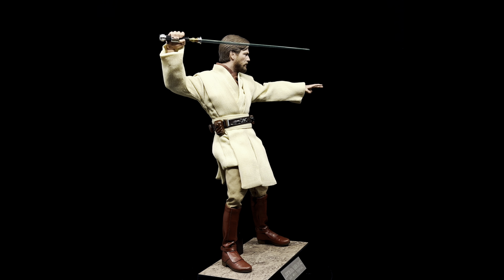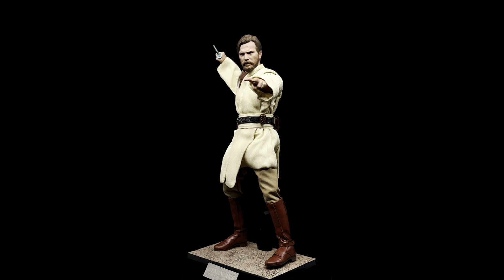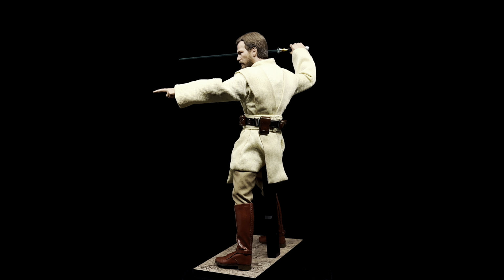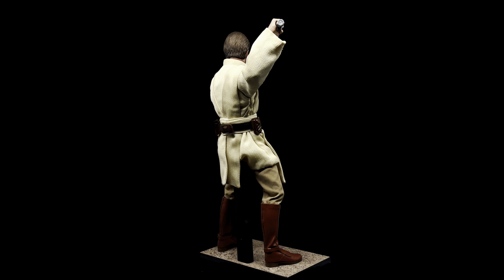I still don't understand the hate on this head sculpt. I think it's a great likeness to Ewan McGregor. When you have it in hand, it looks a lot better. Maybe it looks worse on camera. A lot of people say they don't like the mustache. I get it, it's not a perfect sculpt, but I still think it's a great sculpt, and I really see the likeness to the character. Apart from the controversial head sculpt, this figure is honestly a 10 out of 10.